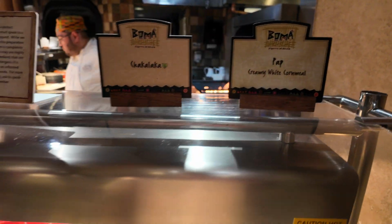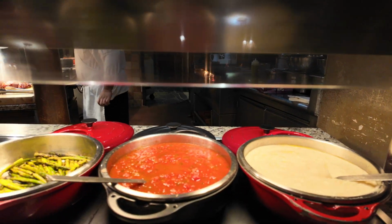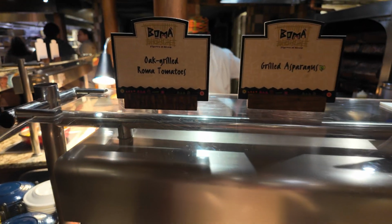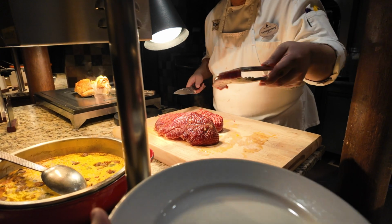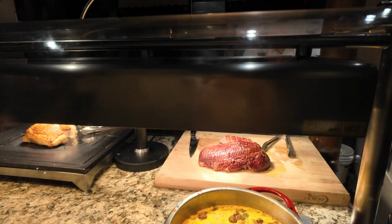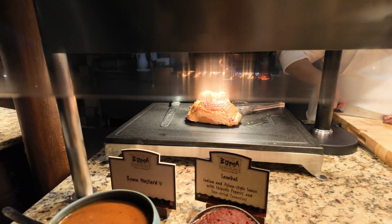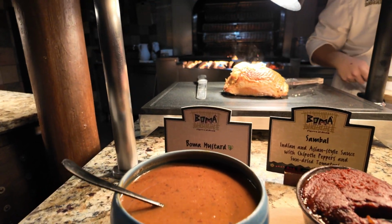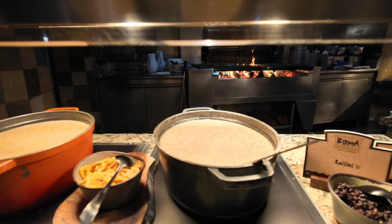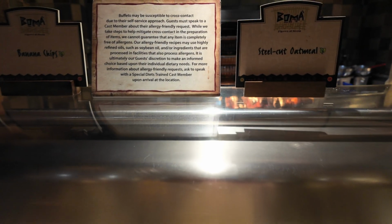different stations. So here you have some grilled asparagus, which is a favorite in the family. They have oak grilled Roma tomatoes, and then they have the carving station where they have hand carved ham and hand carved turkey. And this is also where you get the spicy mustard that, again, I will try to find the recipe below because it is so good. And then you have your oats here with all the fixings. So you have raisins, you have banana chips, and then in your next station, you have your sausage.